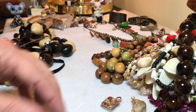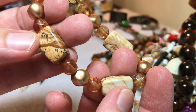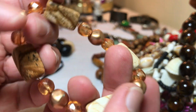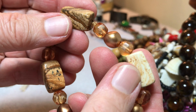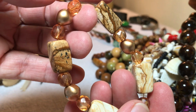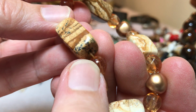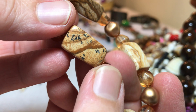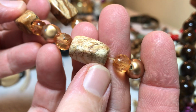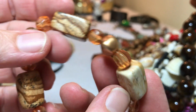And the last thing tonight is picture jasper. I still want to call it landscape. Really pretty. Four nice picture jasper beads. Very interesting one there. There's a lighter one. Beautiful.